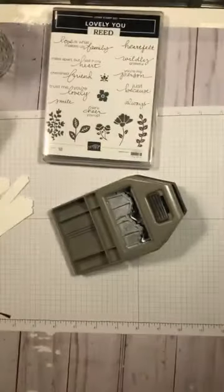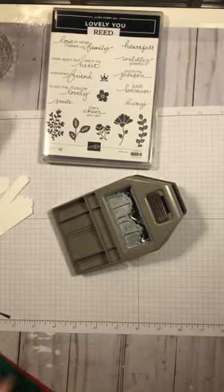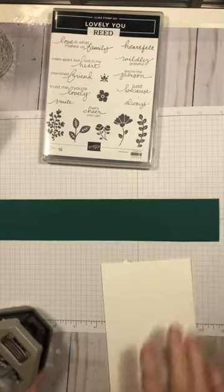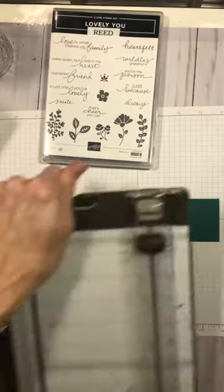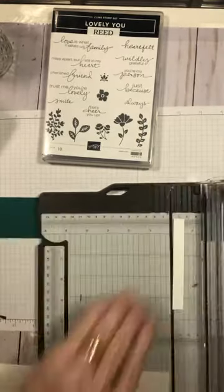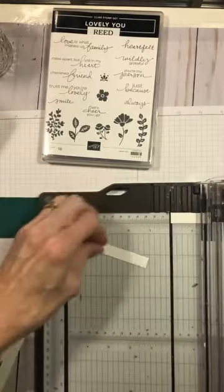Okay, now one last thing I want to show you is if you would want to layer two on top of each other. So let's go ahead and bring in a colored paper. Let's do the red, and we're going to put a sentiment and then layer it with the green. Okay, so first thing we're going to do is we're going to cut our paper. Okay, so I want my sentiment to be a 1/4 inch, not a quarter, I'm sorry, a 1/2 inch wide, and let's say 2.5 inches long. All right, so that's going to be my sentiment piece.